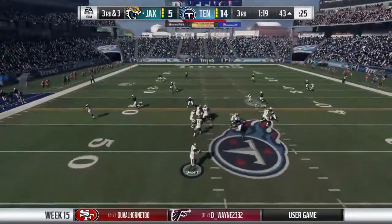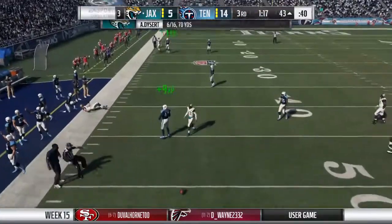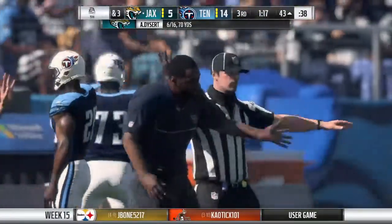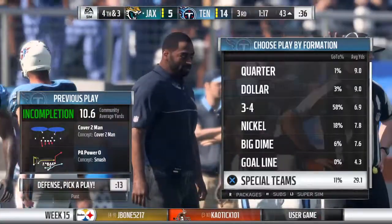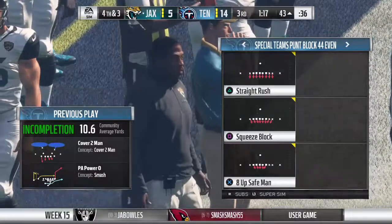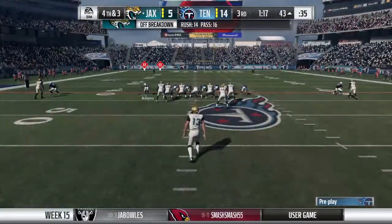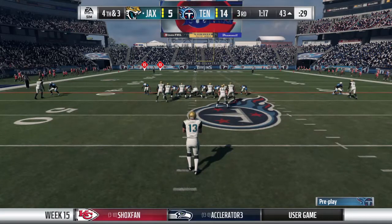On 3rd and short, they'll try and pick it up through the air. Oh, he can't hang on to it. Almost intercepted. They would have loved the first pick of the game there, but at least it does get them to 4th down. I'm not sure we could spot any tendency here on this 3rd down. They could have run it or passed it. Either one was available. They chose to try and get it through the air, but they were unsuccessful.